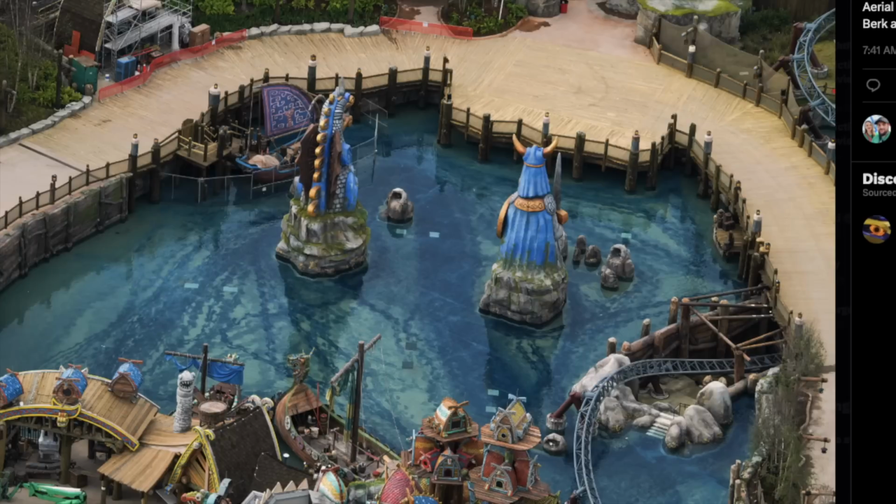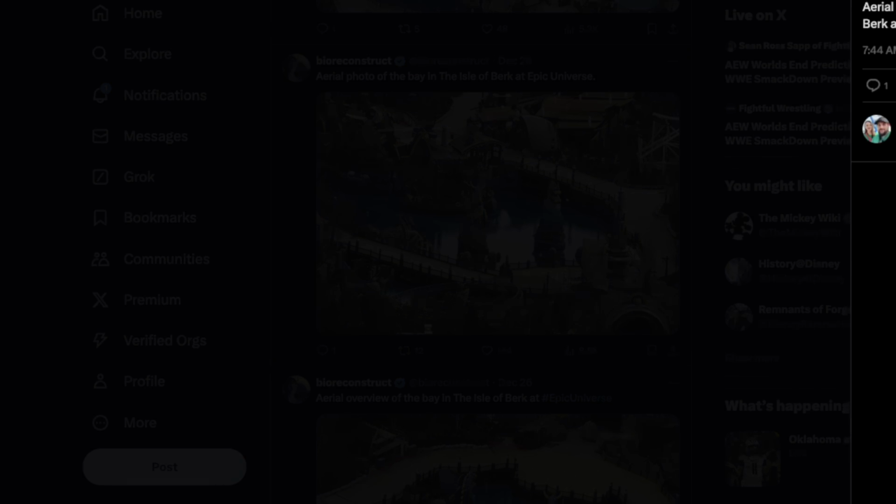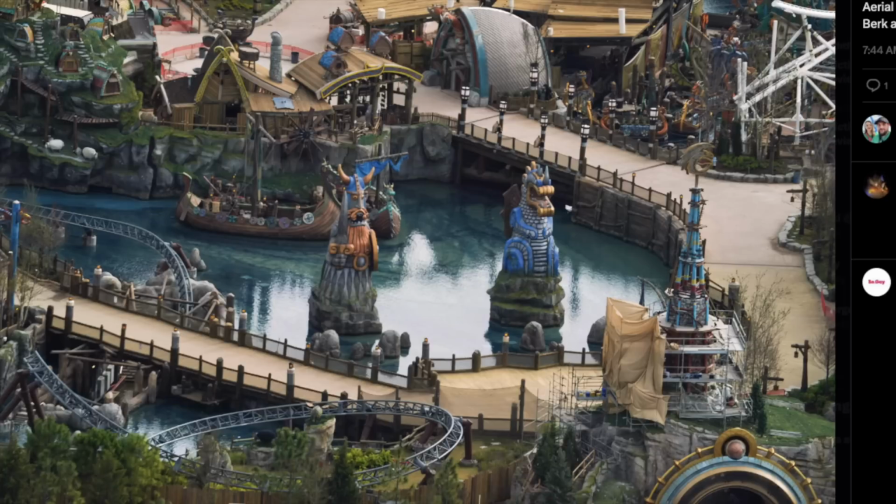Aerial overview of the Isle of Berk. Look at that water, man. I don't know if that's just from rain or if that's been filled in, but man, it looks pretty. At least it looks kind of bluish, right? Or maybe dirtish. Dirtish. Is that even a word? Now that I look at it, it looks kind of dirty, but it looks good. Just pulling back, I mean, this land is going to be beautiful.